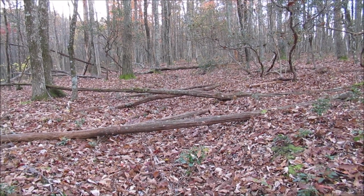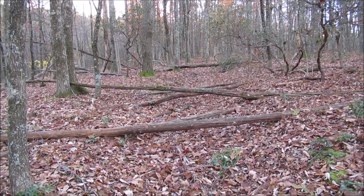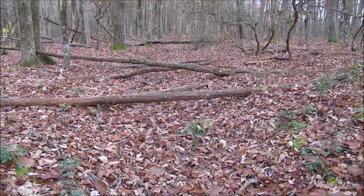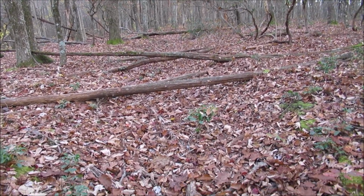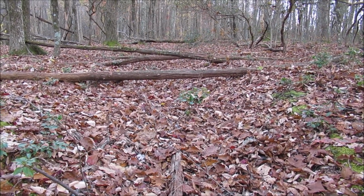I decided to turn around because it would add almost another mile to my hike plus a bunch of elevation. So I turned around. I'll show you on the map where I turned around. Maybe you can see these dead trees laying across the old road right here. See how it's dished out under there?